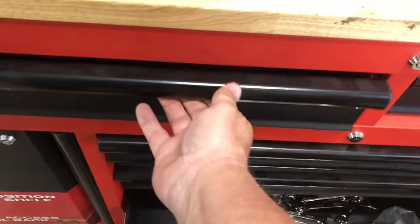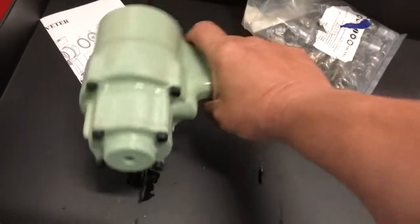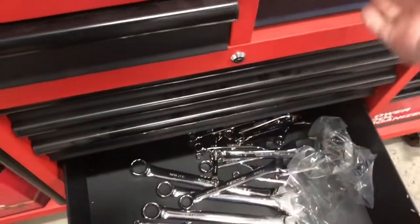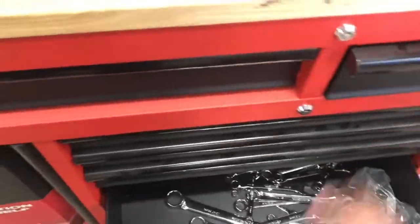Some boxes are, now that's a pop rivet. That's an air pop rivet gun there. I remember buying that. That's pretty neat. It saves the pop rivets. And let's see, what else have we got to show you there?